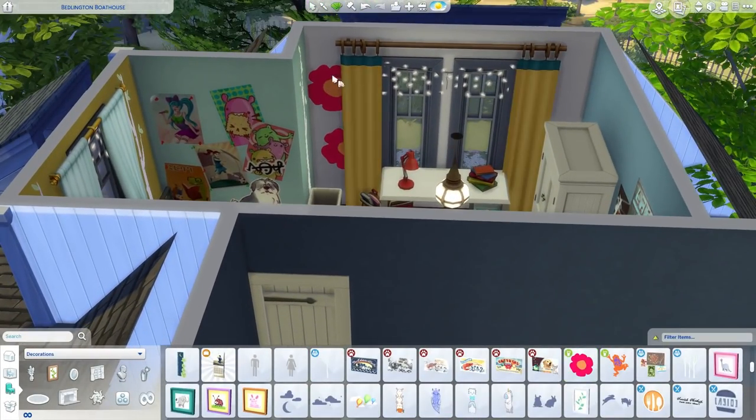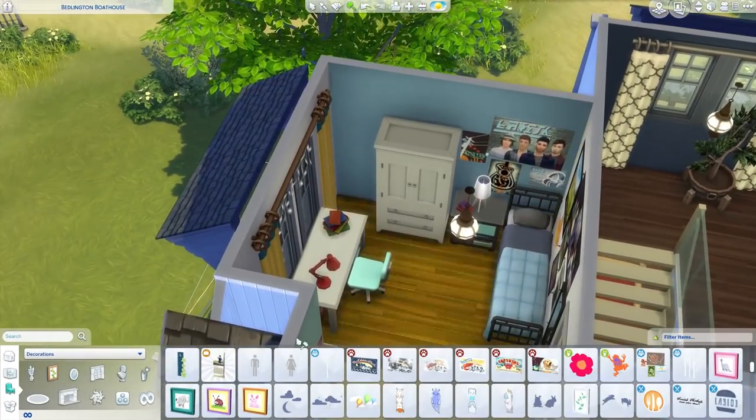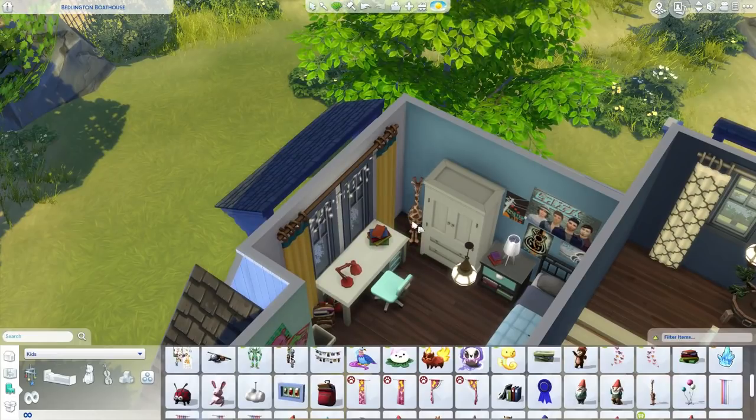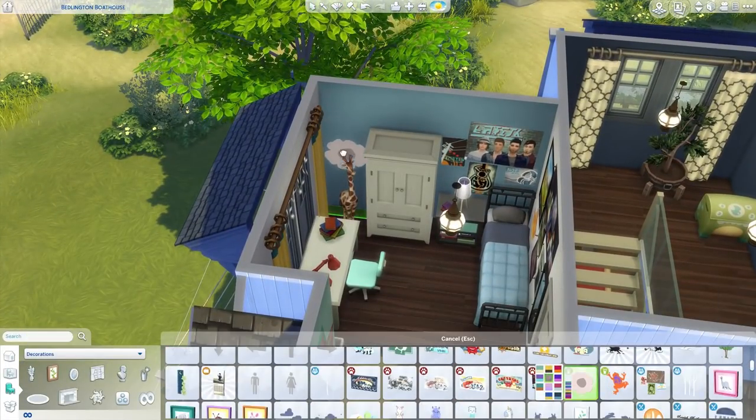But really quick, this is the bedroom of Bridget and her sister, who I think was named Kendall. So I ended up turning the upstairs into two separate bedrooms, and I put their mother in the smallest one and then gave them the biggest one. I felt like that made a little bit more sense.